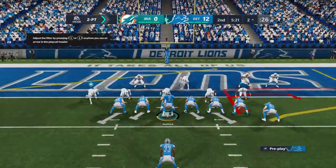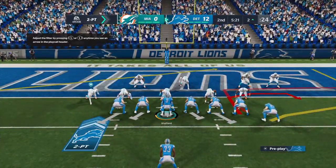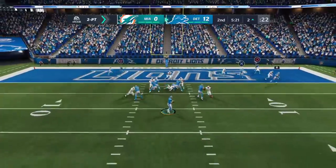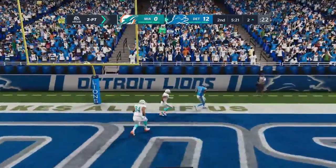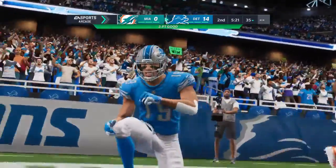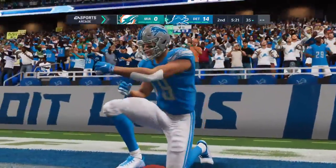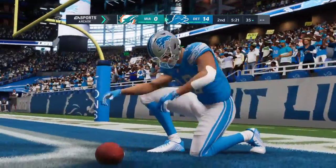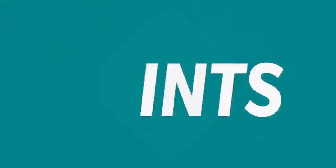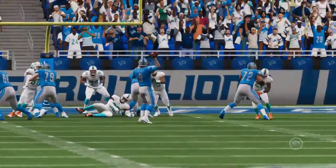So now Stafford will bring up the Lions, and they'll go for 2. Here's Stafford. He's got it. And the lead will move to 14-0. So their 2nd touchdown of this first half. They went for 2 after score number 1. Didn't get it. Now they get the equalizer, so to speak.